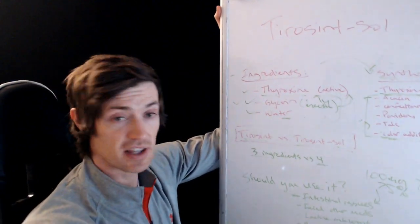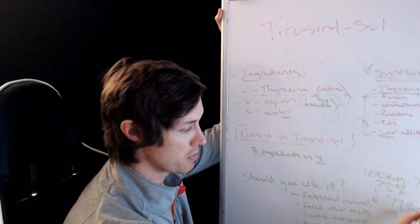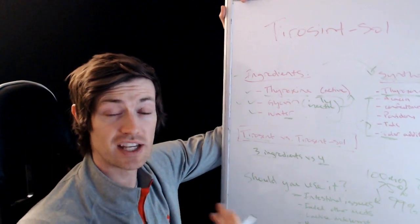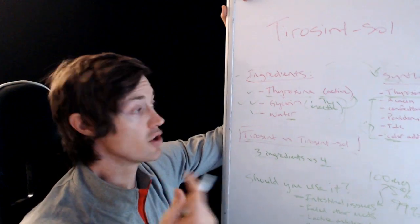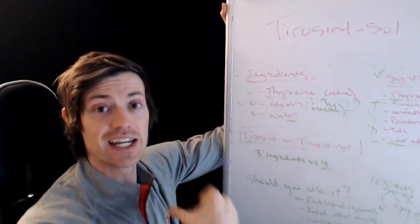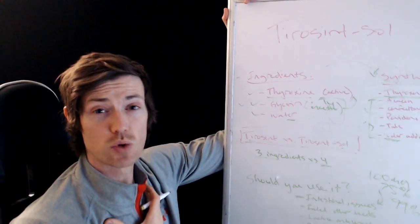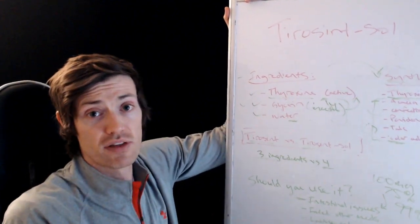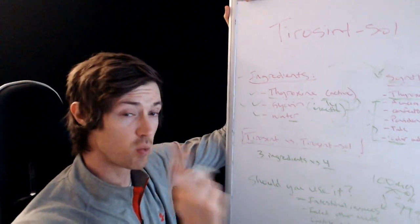So switching to something like Tirosint may increase that up to 99% or 98%. And so all of a sudden you're getting a huge boost in the amount of thyroid hormone entering your body without really doing anything. You're taking the same dose, you're just altering what it comes with, and it's getting inside of your body, in fact in a much higher dose. I've seen a lot of people, when I switch them to Tirosint, this sort of thing happens and they feel better within a couple of days, because I believe this is probably what's happening. So that's one group of people.